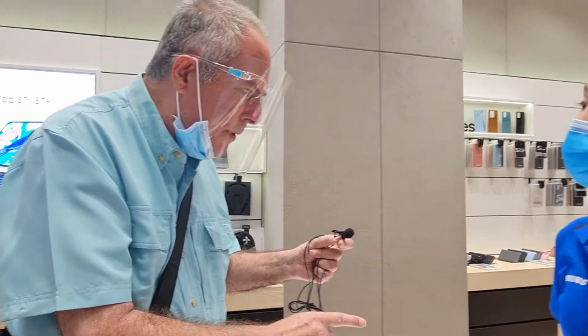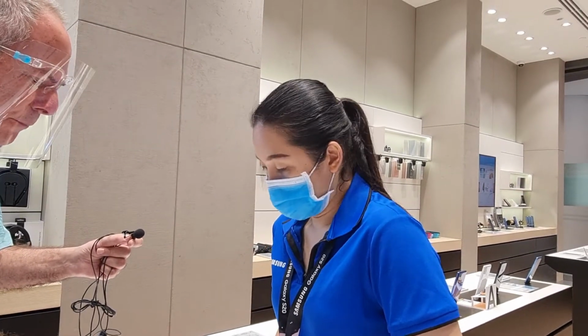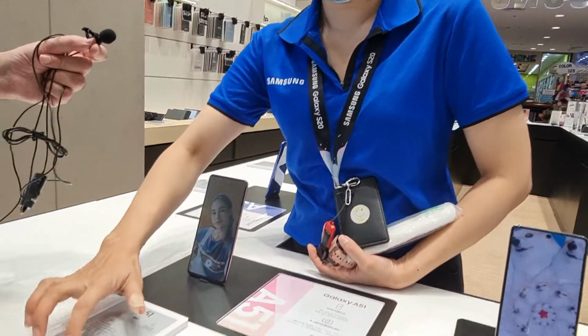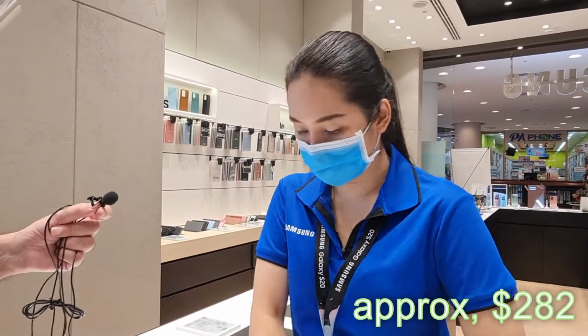Okay, and how about speakers? They both have stereo speakers or no? Sorry? The speakers, the sound, comes from here and here? Yeah, stereo, and this one too? Yes. Wow. And this price? 8,888 baht. Wow, fantastic deal.